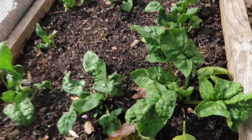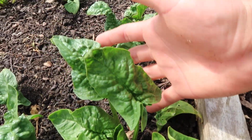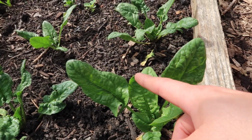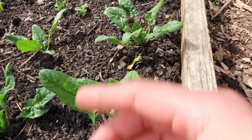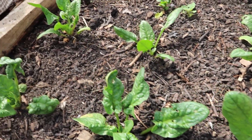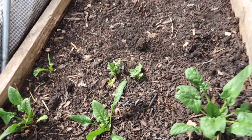And check this out, the spinach is standing up and it is growing, and hopefully I'm gonna give it another few weeks and start harvesting some of it because I love spinach. And check out how nice they look.